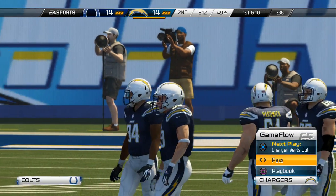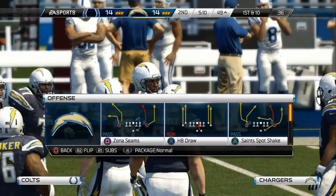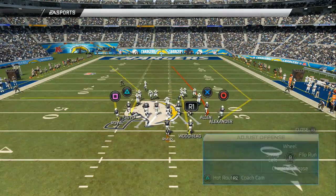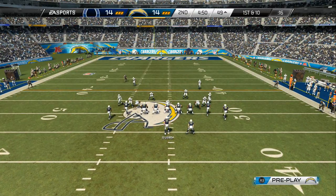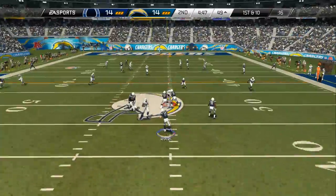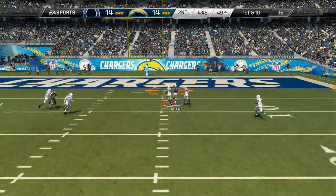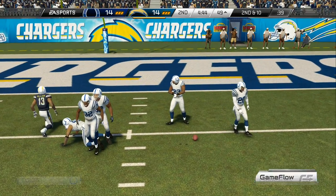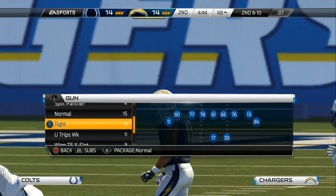Head coaching job in the NFL. They have asked him to come in here and turn around the fate of the San Diego Chargers. Mike McCoy, let's see. Tim Tebow for a year. How about that for a change? Now he has Phillip Rivers. It's going to be interesting to see how he changes Phillip Rivers to get him back on track to being one of the best quarterbacks in the NFL.